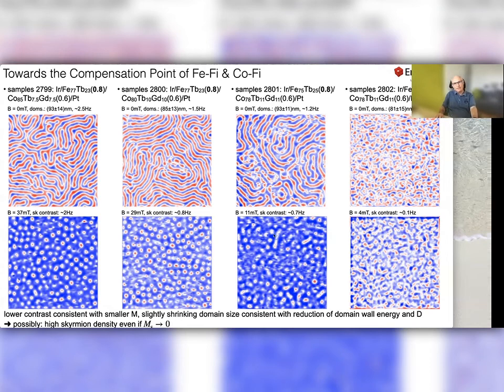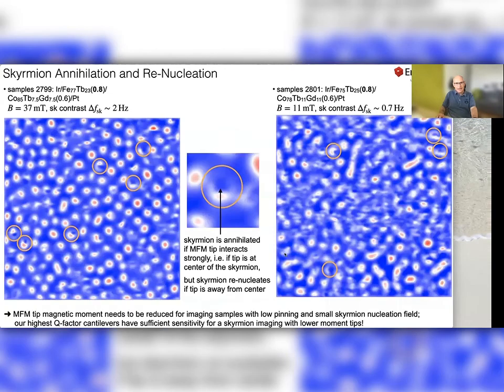Now, in the zoomed image, you see that some of the skyrmions in the MFM images take a very irregular shape. Actually, a zoomed version of this skyrmion is shown here. And the tip here is scanned from the bottom to the top. And what you actually find is, instead of having a normal roundish skyrmion, we have a ring-like object here. How can we understand this ring-like object?